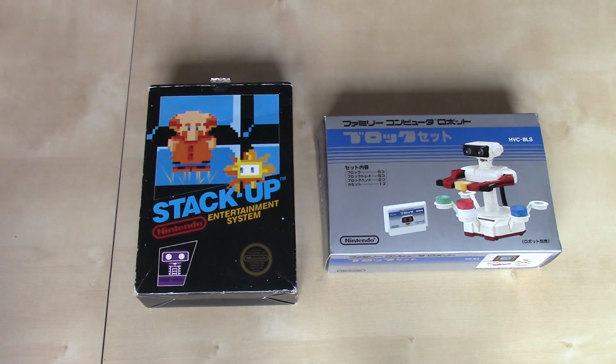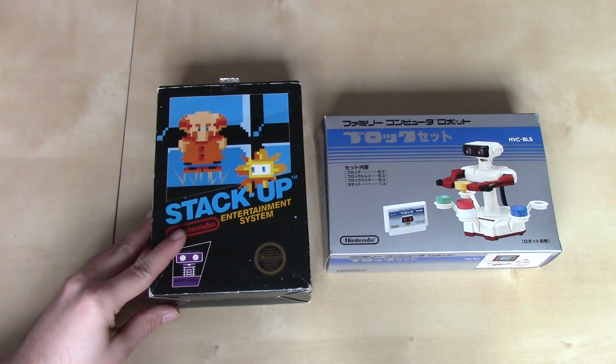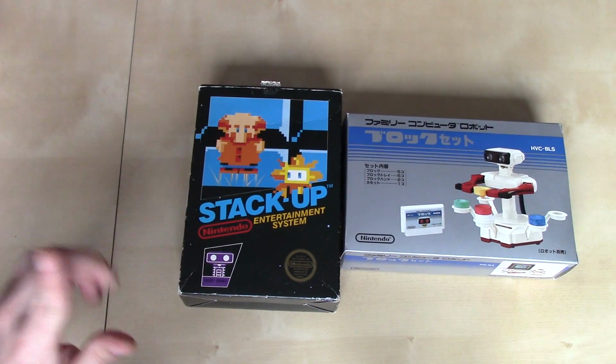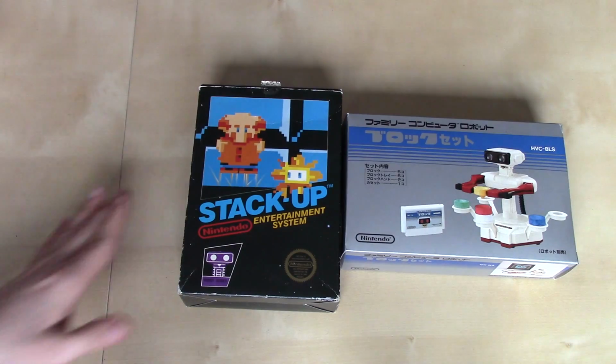Now, given that Stack Up is a much smaller game, I can fit both versions in the frame here at the same time. We'll take a look at the US version first. This game is actually a lot more rare than Gyromite because it was never packaged with the NES, and given that R.O.B was not included with the NES for a long time, this had a very limited release. So this one actually goes for quite a bit of money.